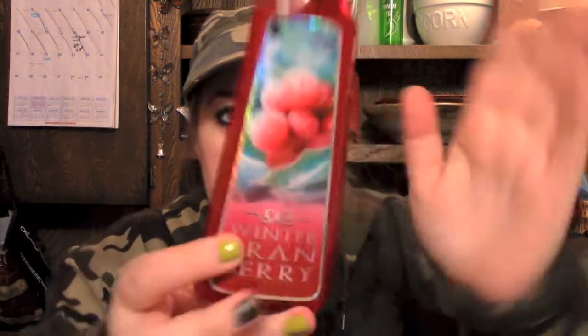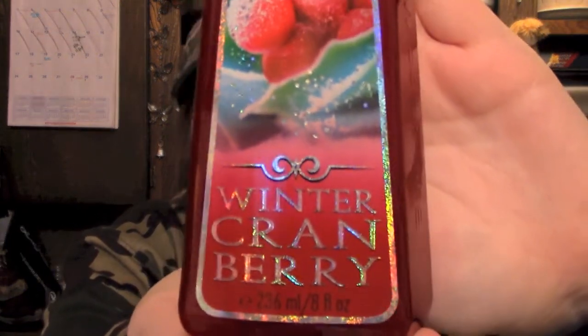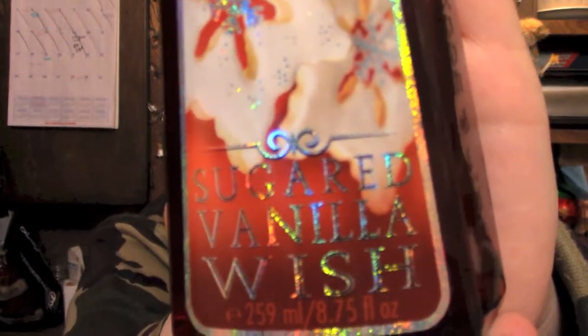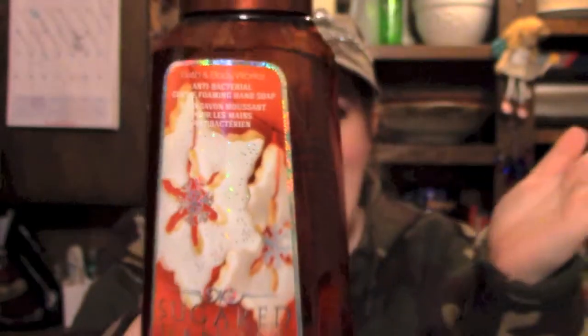It smells seriously like fresh cranberry. It's straight up cranberry. It's absolutely gorgeous. Not quite the cranberry juice smell, but like actually whiffing some cranberries. So this one, I want to eat it. Sugared Vanilla Wish. I mean, cookies, and it probably has fewer calories than the actual cookies. Of course it smells like vanilla, but what's awesome is it smells like caramel as well, in my mind anyway.